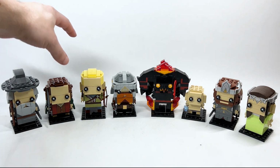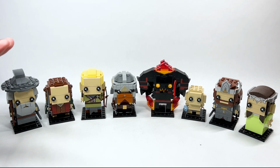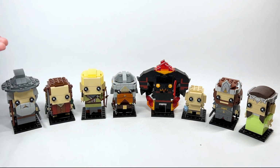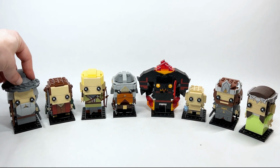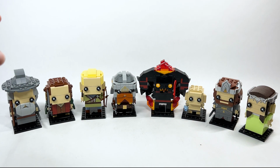It's interesting that we are getting them in 2 packs instead of individual. I'm wondering how they're going to do the other 3 hobbits. Oh, we also need Boromir. So maybe you could put one of the hobbits with him, I think, as well. But obviously, there's still tons of other characters to get beyond them.